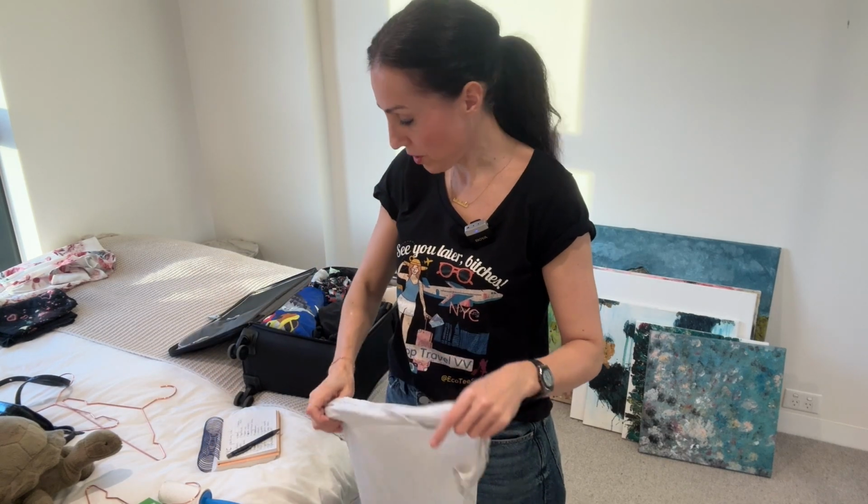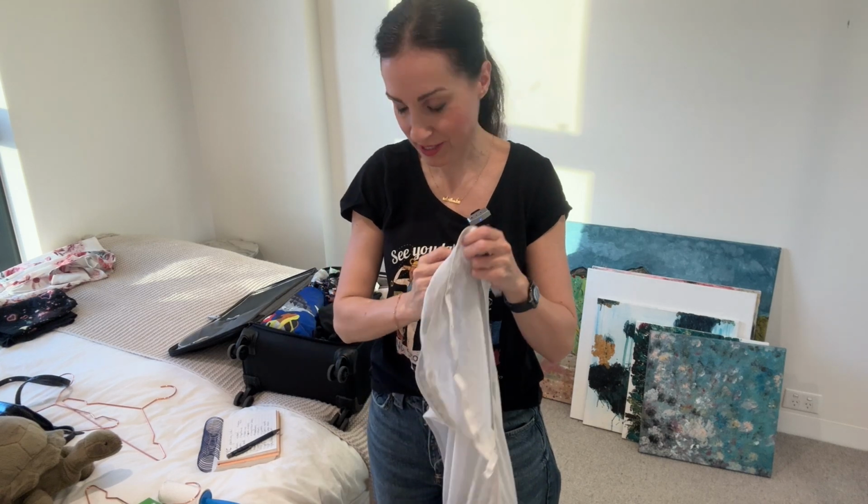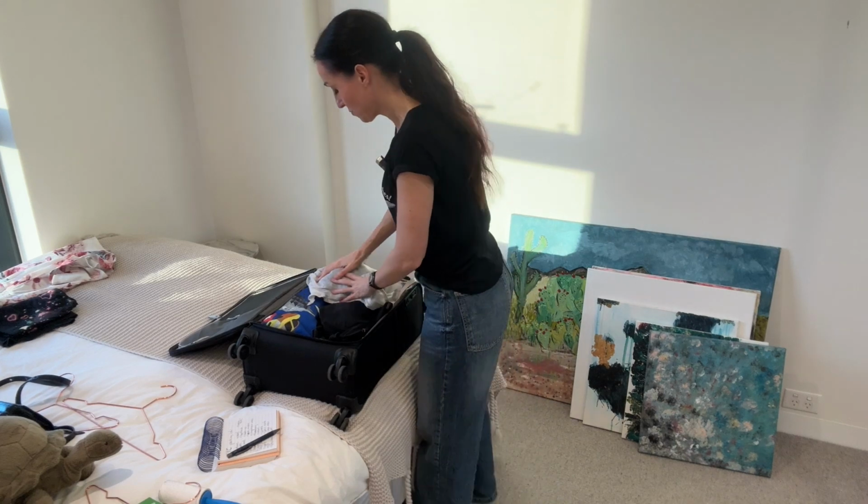My second bra will also go in there, but this is still drying. It's currently being washed, so my second bra will go in there as well. But for now, let's put it in, because we need to weigh all this in the end.